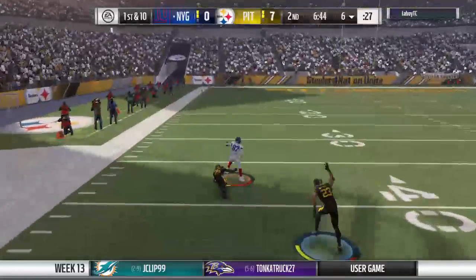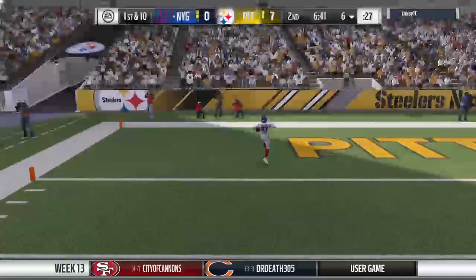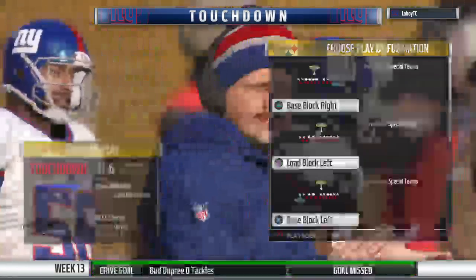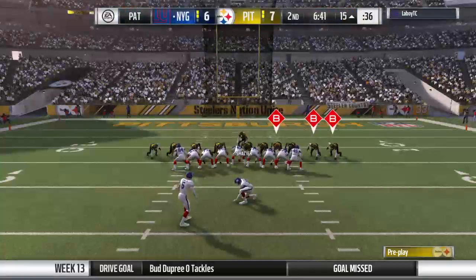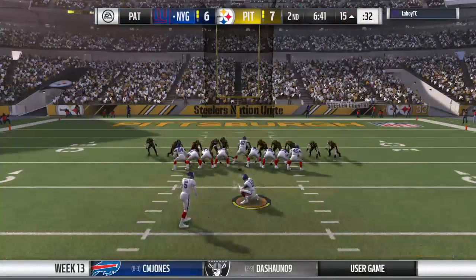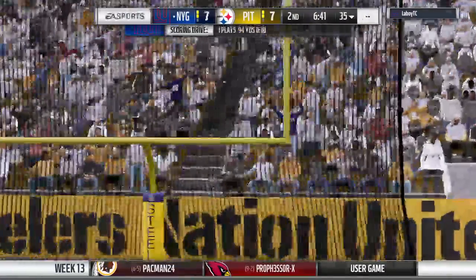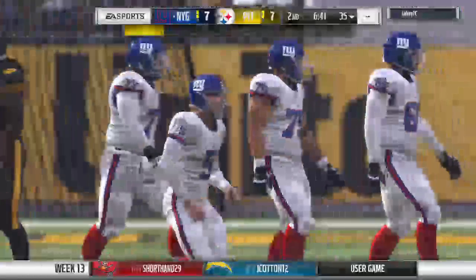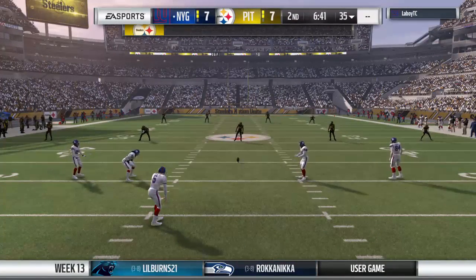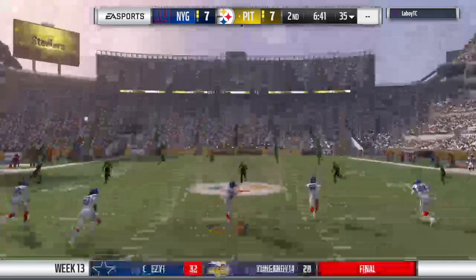Don't worry about it. He's got a man complete. And all the way in. Touchdown, New York. Sterling Shepard, 94 yards. And the Giants are an extra point away from tying up this football game. And he's able to put it through. So we're right back where we started, all even as the kick's away.